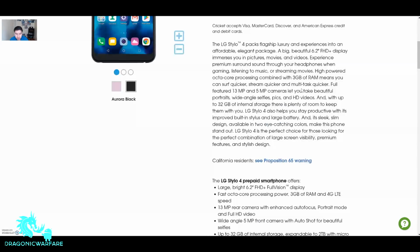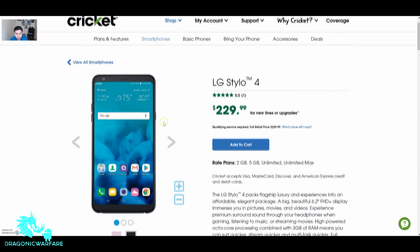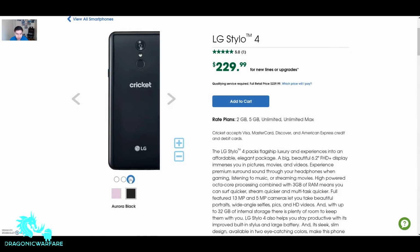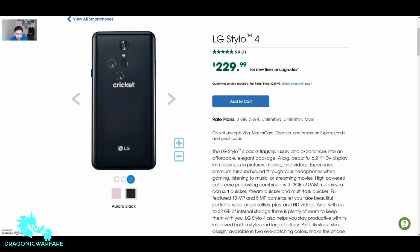Yes, this one's a little bit cheaper, but this one on Cricket does have a Cricket tramp stamp. Some people, from what I hear, nobody likes that little tramp stamp on there. So if you don't like the tramp stamp, pay a little bit more and get the unlocked variant.